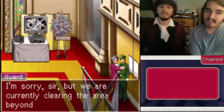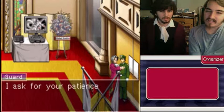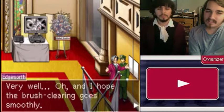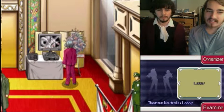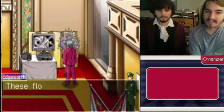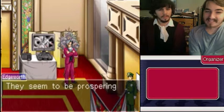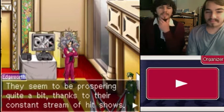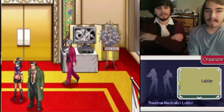May you let me through? Sorry, we're currently clearing the area beyond the fallen burnt brush. Ask for your patience until we are done. Very well. Oh, and I hope the brush clearing goes smoothly. I just wanted to see if I could go back. And we didn't get to investigate these flowers. These flowers are a gift from Global Studios. Was that the place that made Steel Cyber? I think it was, the first game? They seem to be prospering quite a bit thanks to their constant stream of hit shows. That's good to hear that they're doing all right.